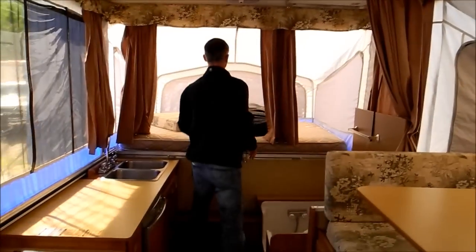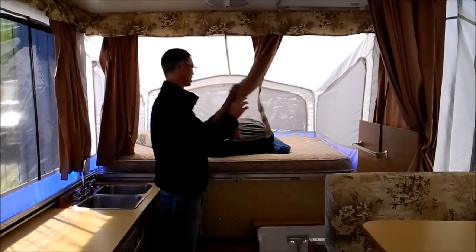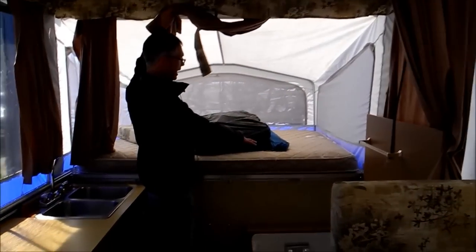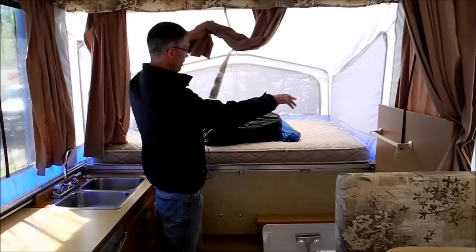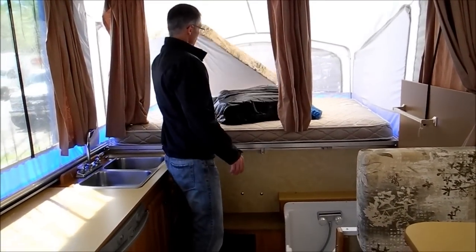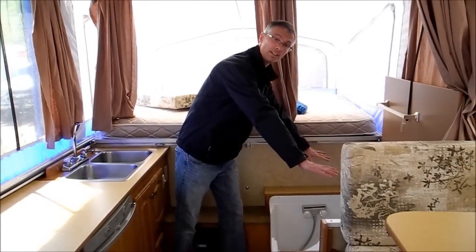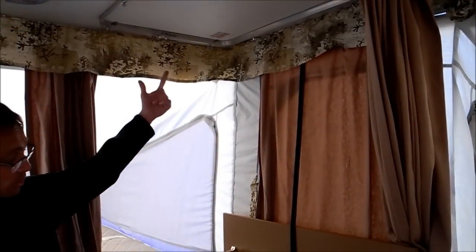And toward the back of the pop-up, I think both these beds are queen beds. So nice big area for the bed. These are heated mattresses, and all the windows come down for great ventilation. This is a grill that comes with it, and then this pad here is designed to go on top of the bathroom. So there's a toilet here, there's a shower, and then there's a curtain that goes around.